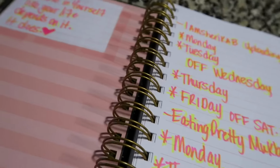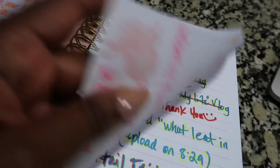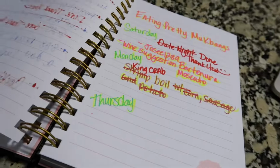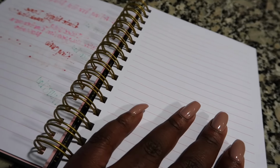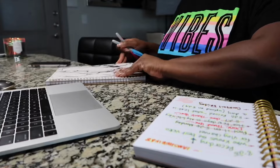So okay, y'all, on Sundays I like to take some time to plan my schedule. This is last week, but I like to take some time and plan my schedule for the week. So starting this week, trying to get everything situated to stay organized. So that's what I'm doing right now.